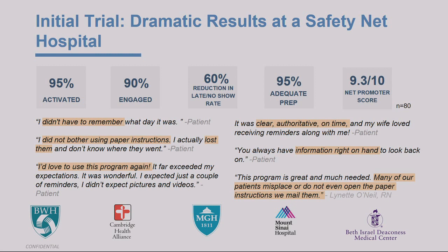We've done this over time by coordinating and validating the responses with clinical outcomes. We ran an initial trial at a safety net hospital here in the Boston area. We had about 40 patients enrolled in Meduma and about 40 patients who were controls. What we found: 95% activation, and 90% of patients remained engaged throughout the process. We had a massive reduction in the late no-show rate. That number for that hospital was 27% beforehand. With implementation of our software, we dropped it to just under 9%. 95% of patients showed up with adequate prep, and we're working on ways to push that as high as possible. Our net promoter score was 9.3.